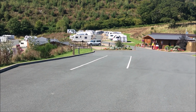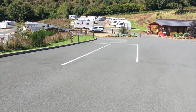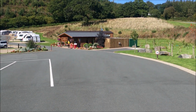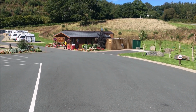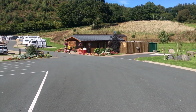There's car parking spaces just along there as well, just in front of us, where you park up. Over on the right there is the shop reception where you come and sign in. As you can see, it's on a barrier. You get a small fob which you pay a £10 deposit for.